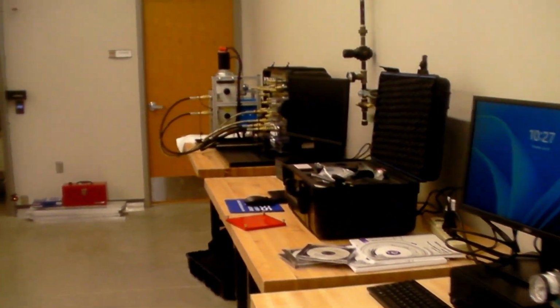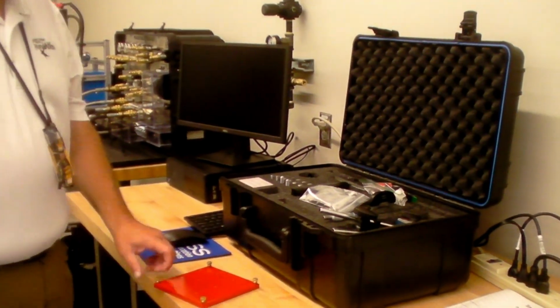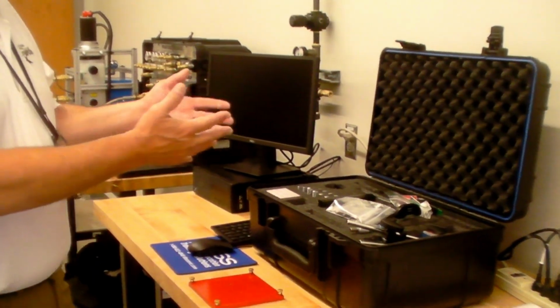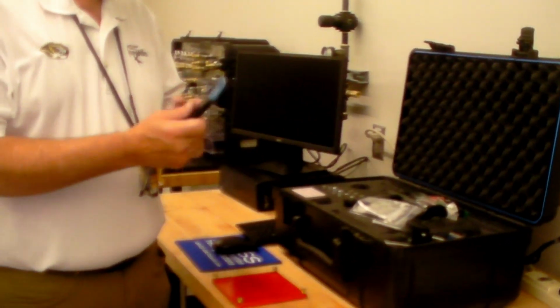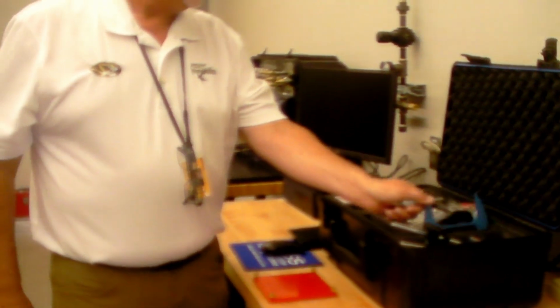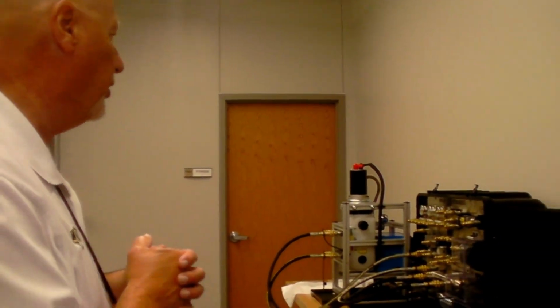The next lab over, you know, a lot of times we hear our students don't know how to read a ruler, and I can tell you after taking this coursework, they're going to not only learn how to read a ruler, they're going to learn how to read a micrometer. They're going to learn how to measure depth, measure thickness, measure weight, just a number of different areas that they'll learn with this particular training module.